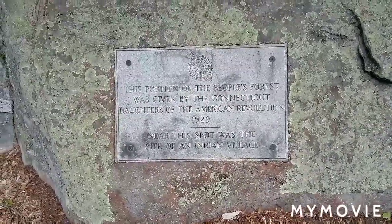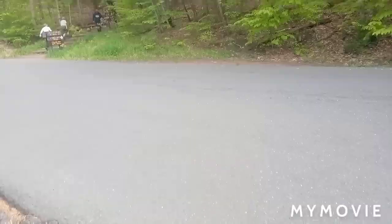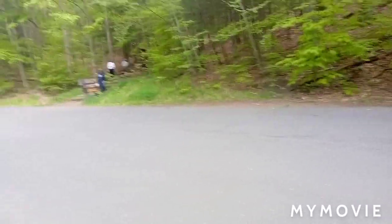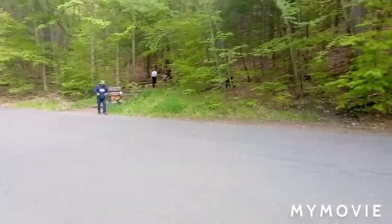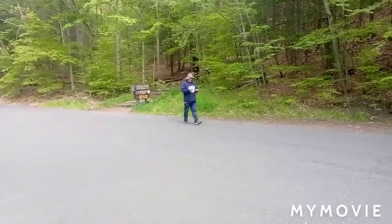This is a former site of an Indian reservation. Okay, so we're going to go up the Jesse Girard Trail to find an enchanted lighthouse. Okay, and a few views.